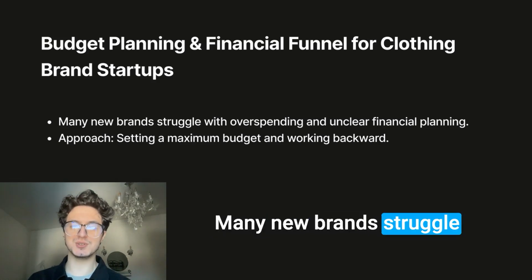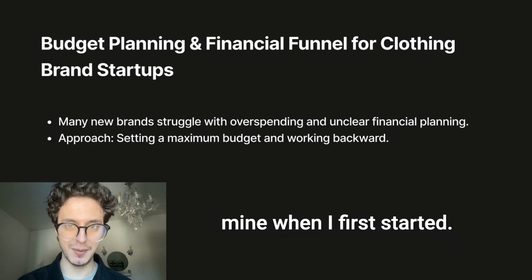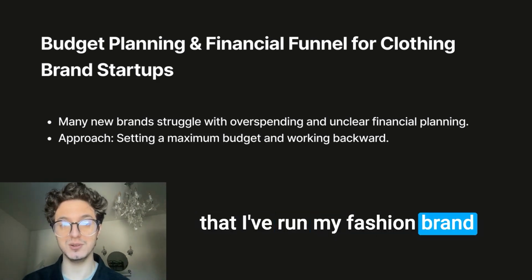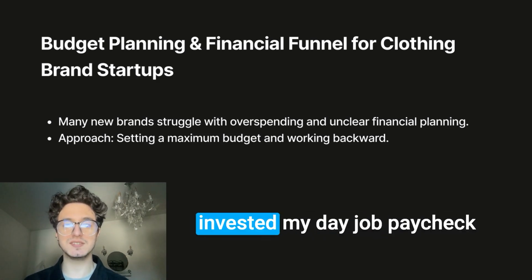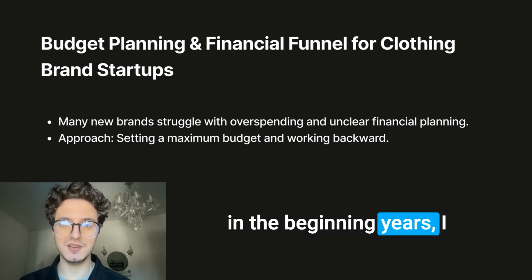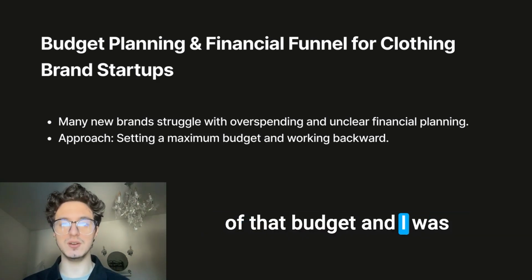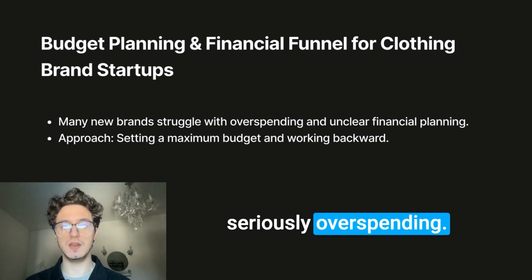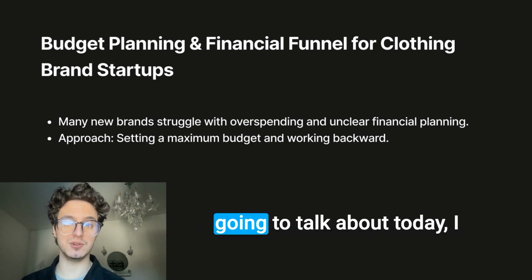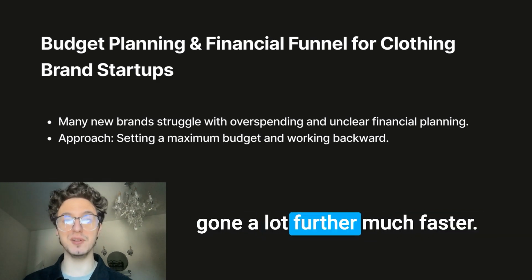Many new brands struggle with overspending and unclear financial planning, just like mine when I first started. Pretty much the entire time that I've run my fashion brand over the last 6 years, I've invested my day job paycheck directly into the brand. In the beginning years, I wasn't properly tracking any of that budget, and I was seriously overspending. In retrospect, if I had implemented some of the budgeting strategies that I'm going to talk about today, I would have saved a lot of money and my brand would have gone a lot further, much faster.